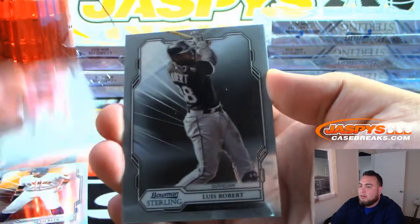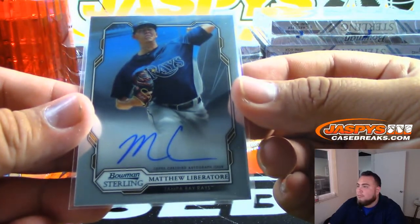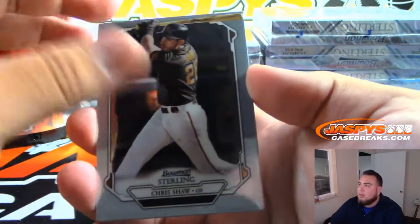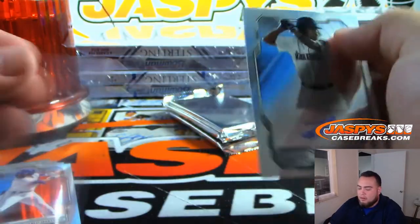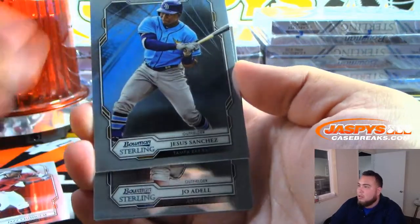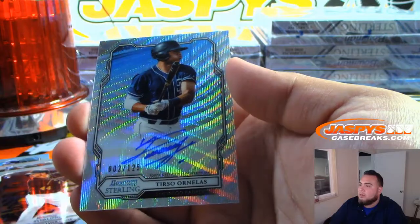Seth Beer. Bo Bichette, Joey Bart. And we got for the Rays, Liberator. Julio Rodriguez for the Mariners. Morales to 125 for the Padres.